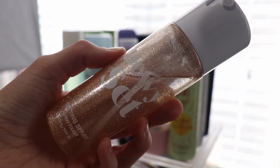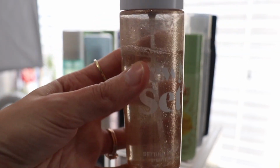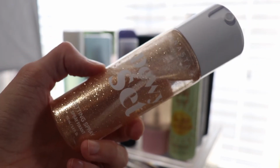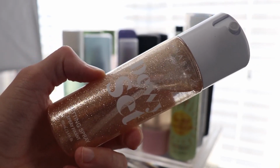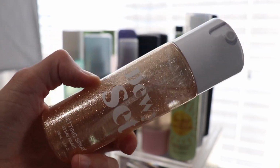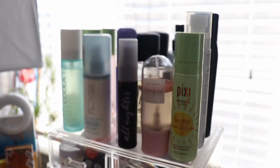Next, we have the Anastasia Beverly Hills Dewy Set Setting Spray. I love this setting spray. It has a really strong scent to it, but it is really refreshing. It does leave your skin really dewy, really luminous. I really like this one, so I'm going to be keeping this guy.